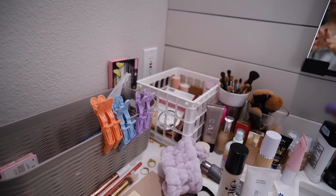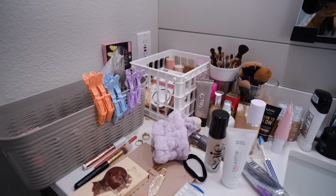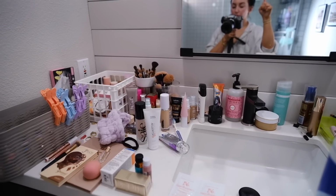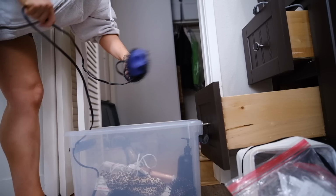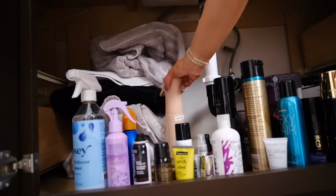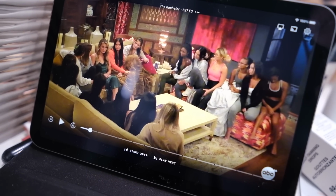I also am going to have to wash all of my brushes. I don't know if that's happening today, but I'm gonna have to wash all my brushes for sure before I leave. Here we go. Also, my Apple Watch is charging because I forgot to charge it overnight. Catching up on some Bachelor as I do this.